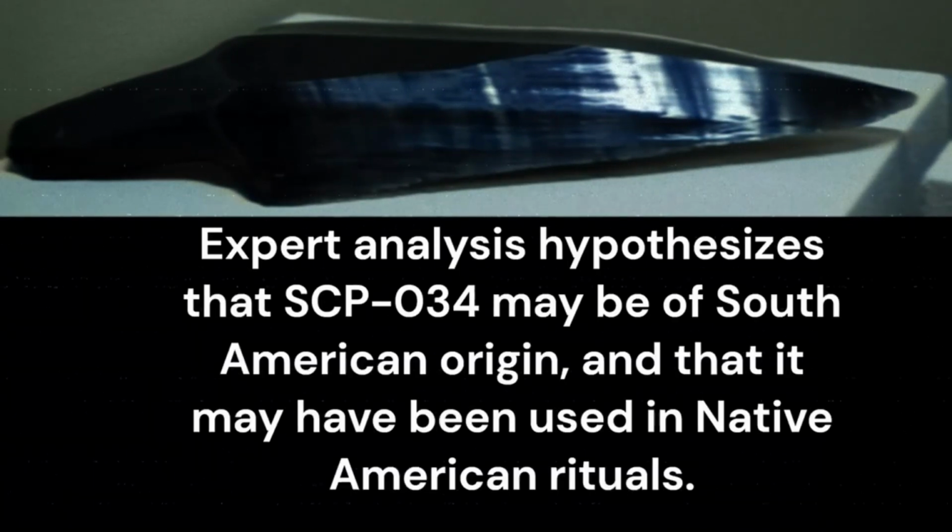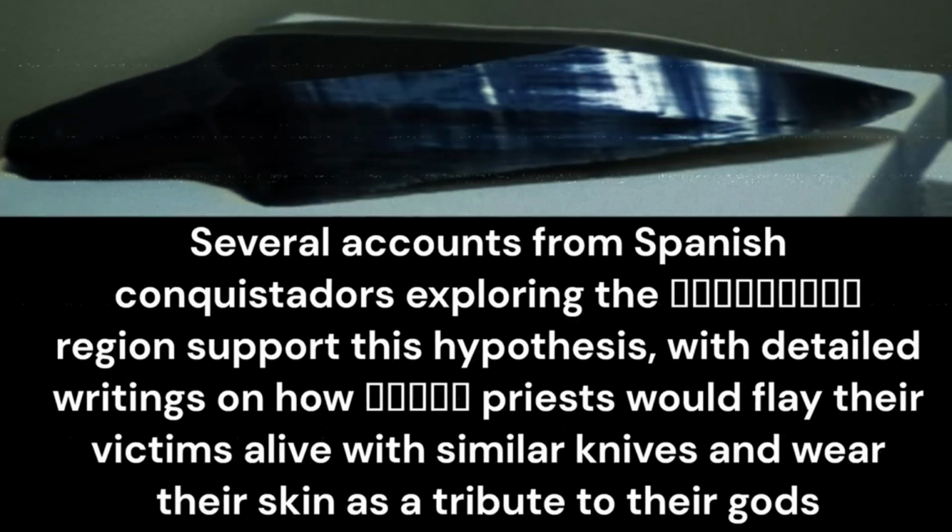Expert analysis hypothesizes that SCP-034 may be of South American origin, and that it may have been used in Native American rituals. Several accounts of the Spanish conquistadors exploring the region support this hypothesis, with detailed writings on how priests would flay their victims alive with similar knives and wear their skin as a tribute to the gods.